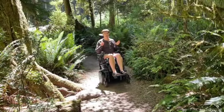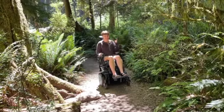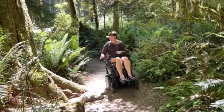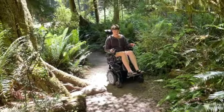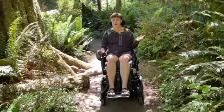Mom is saying 1 mile. 1 mile if you do both loops. It's small. There's a crow or something. And so far so good. There's some roots that are in the path, but so far the paths are all wide enough that I can go around them easily. So that is good.